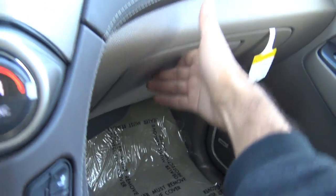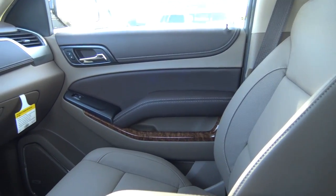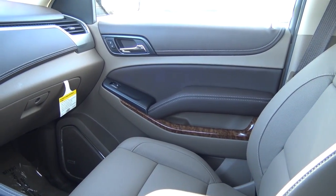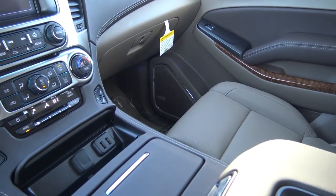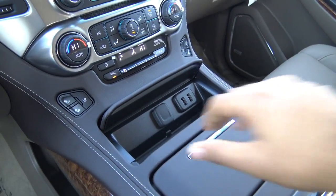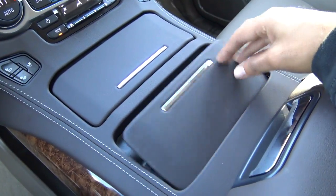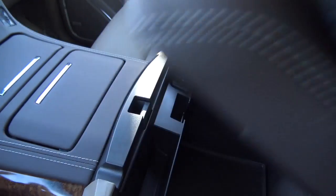And your glove box. Seats are also fairly comfortable in the Tahoe. They're a little firm but plush at the same time. But they're pretty comfortable to certainly take a long road trip in this vehicle, and they hold you in place pretty well too. But it's not like you're going to be going around sharp corners with a full-size SUV. You have 2 USB charging ports and a 12-volt power outlet too, as well as dual cup holders. And then this is your wireless charging pad for your smartphone.